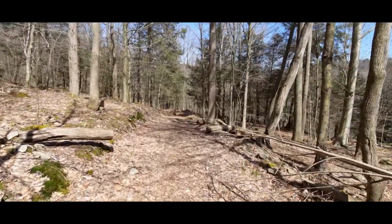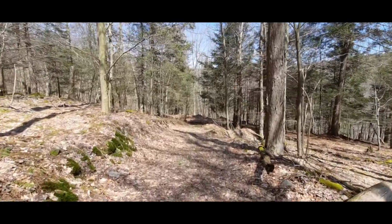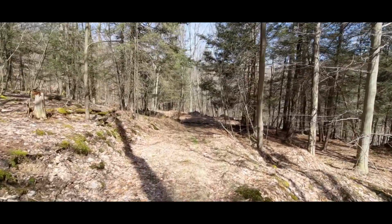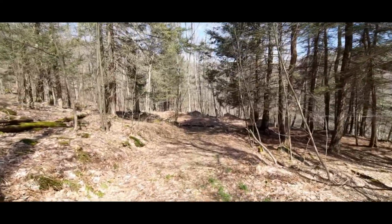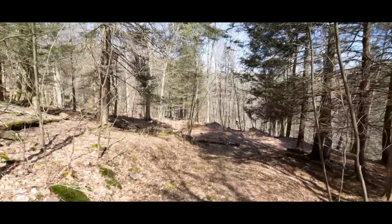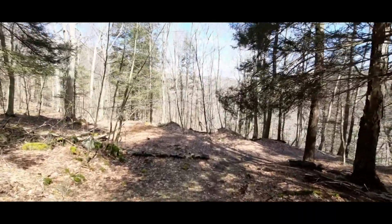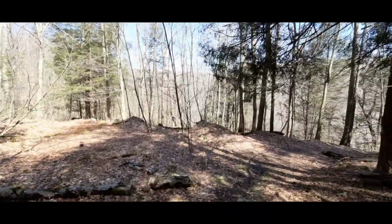So I turned around and I headed back towards the trail, and I couldn't find the trail. I was in the middle of nowhere. So it took me like 10 minutes to find a trail. And I knew it was right there. Like I left the trail, I went straight up to where the spot was that I wanted to see, and then I went straight back down.